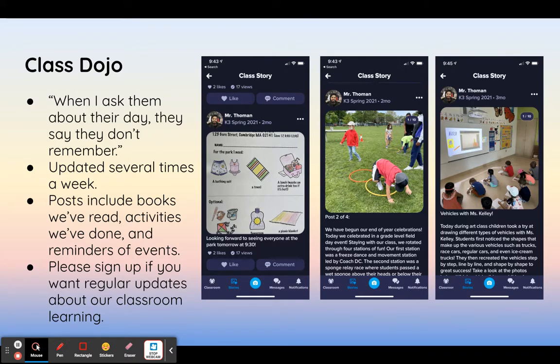Because a lot of times when you ask young kids about their day, they say they can't remember. So Class Dojo is a way for you to look and see what we've done that day or what we've been working on. Annie and I will update it several times a week. The post might include books we've read, activities we've done, and reminders of events. So please make sure to sign up for the Class Dojo form. I'm going to send that out very soon.